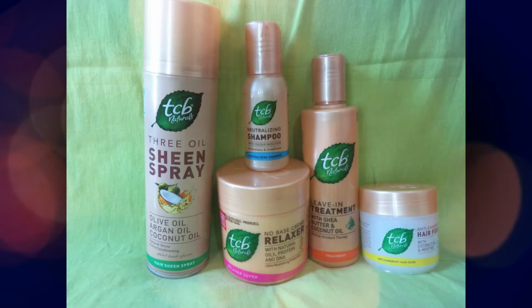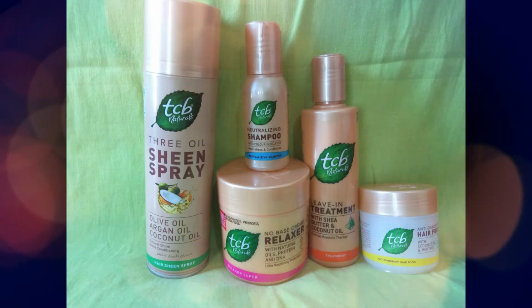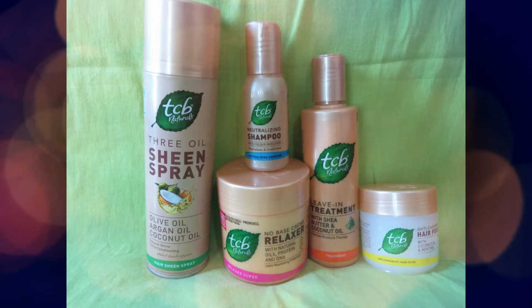Today I'm going to do my hair, and it's about relaxing my hair. It has a bit of growth and color. I'm going to use TCB products, of which they have good products: the relaxer, leave-in treatment, hair food, relaxing shampoo, and lastly they have a very nice sheen spray. Once I'm done, I'm going to use this as the end product. Stay tuned.